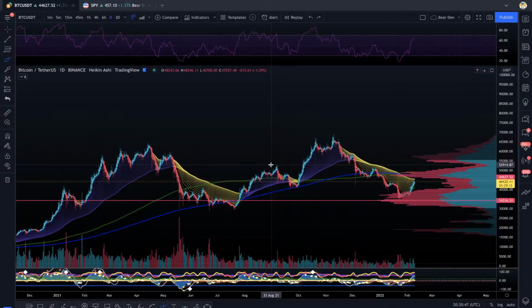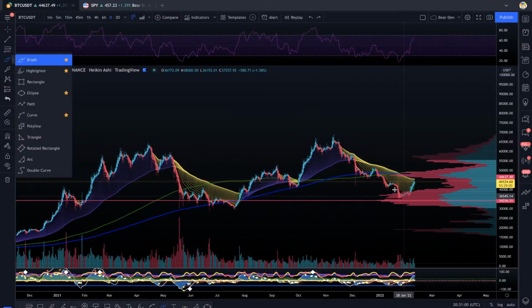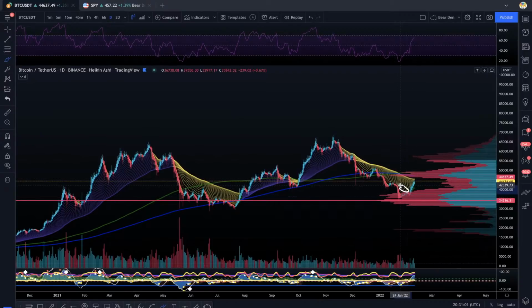Too many times I've seen people in a great position on a really interesting fundamental trade, and they exit right before the market moves to some degree. I bet you could go around and do a spot check. Most retail investors probably sold somewhere around here, right near the bottom. Now, again, it depends, right?